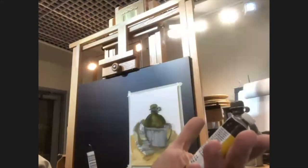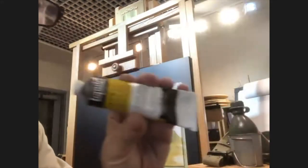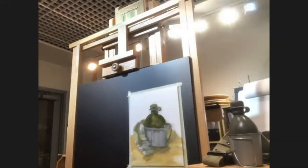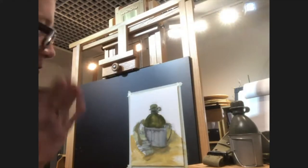The reason I'm using this is because it can dry fast. The open ones stay open a little longer. So I'm using some of these tones here, hopefully they'll dry quicker, which I don't normally necessarily wish.